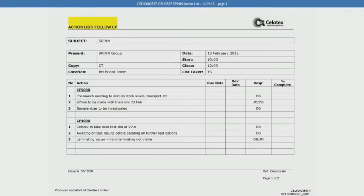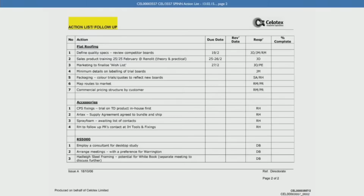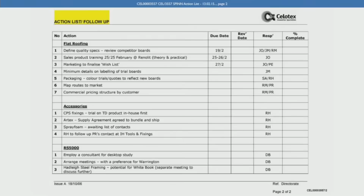And you can see here that this is the note of the spin meeting at which you presented Mr. Room's slides. It's very short, but if we go to page 2, you can see RS 5000, the first item there, employ a consultant for a desktop study. And that was an action list with your name underneath it.